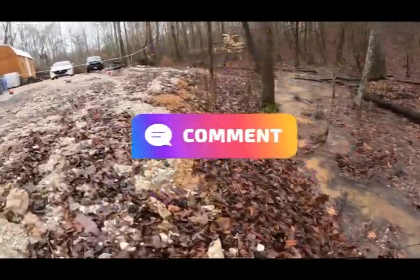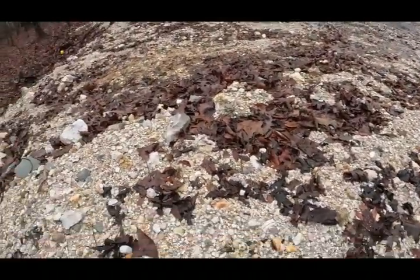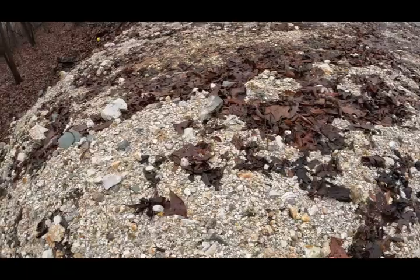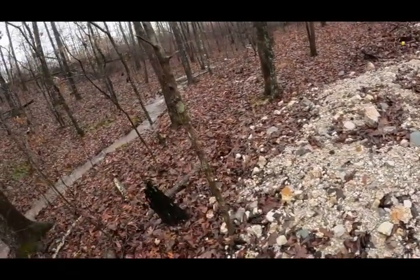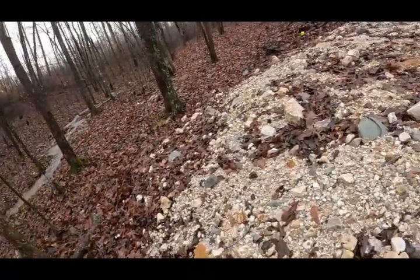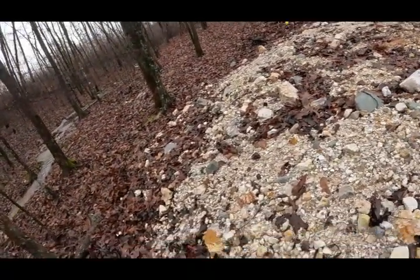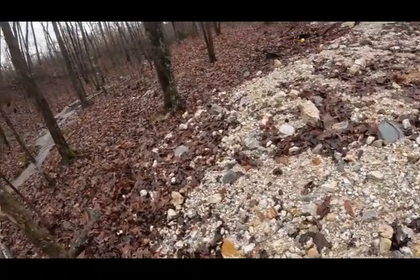So I was a little concerned that we were going to get too much erosion on the. Sorry, I took that bank a little steep. And it turns out that I'm actually stuck. So I'm just going to turn this camera off.